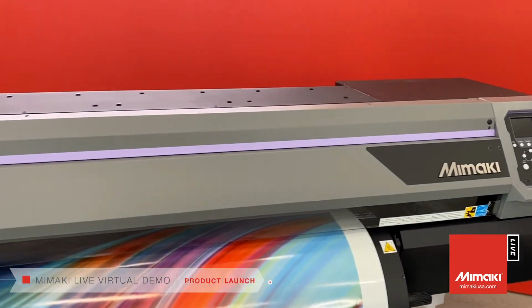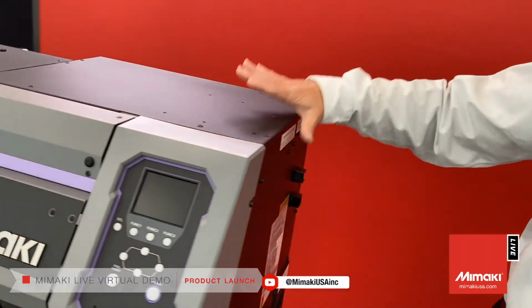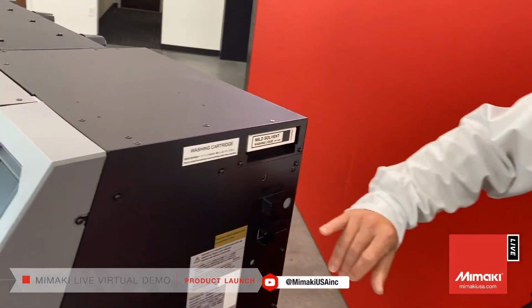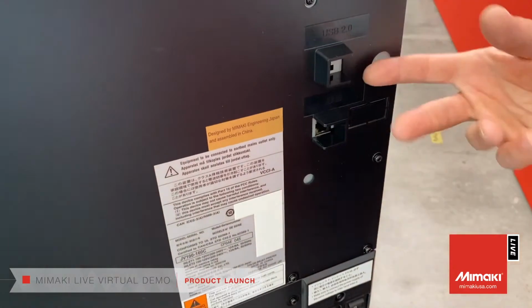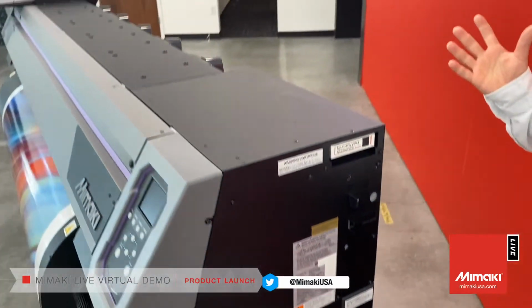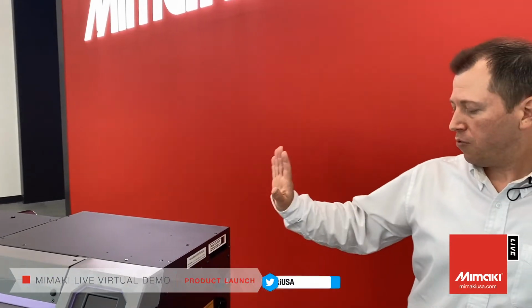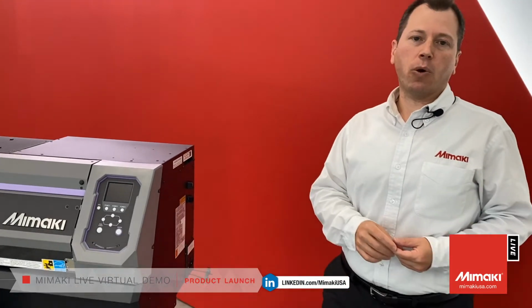The software comes with it. We ship it with Rasterlink. This particular model will be shipping with a new version of Rasterlink, so Rasterlink 7. And with the expanded Ethernet and USB functionality, we have both for those customers that want to use one or the other. You can utilize the Ethernet. It allows you to daisy chain other printers through the RIP so that you can get your production up and running. And it's really a great way to understand exactly what's going on in your shop.